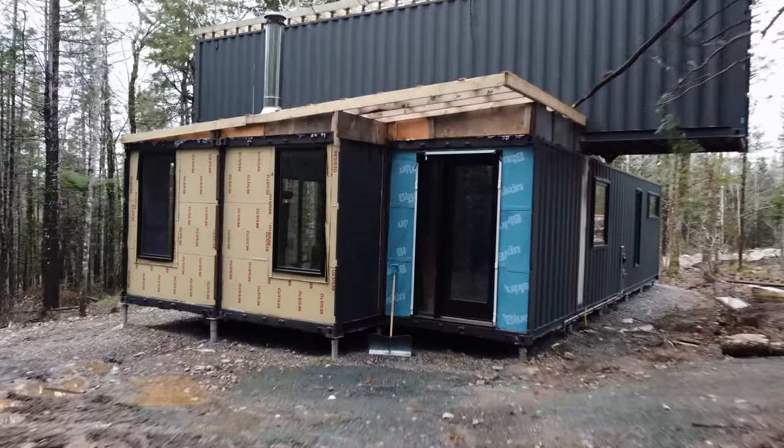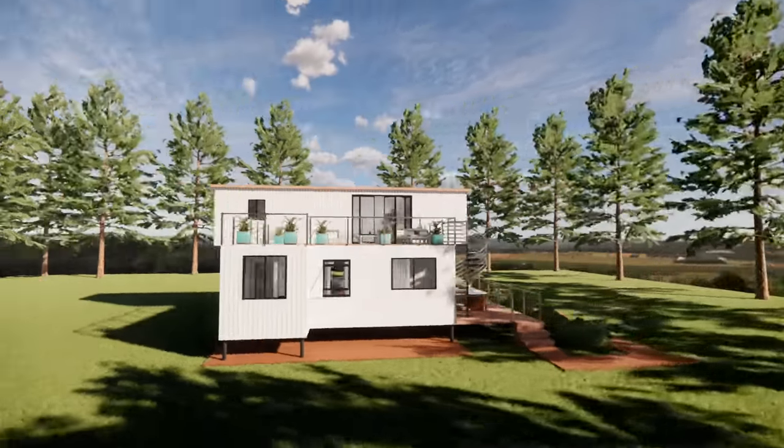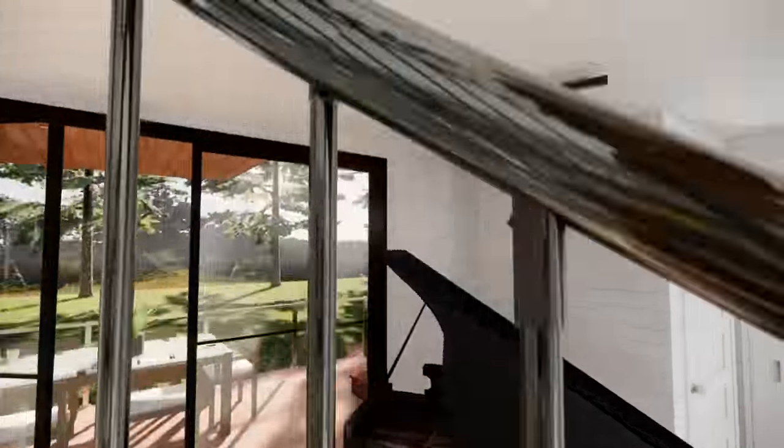Today we are finally picking back up on the container home. So if you've been following along, you know that we've had that major issue of not being able to access the upper level. Well, today that starts to change.